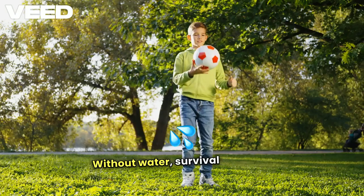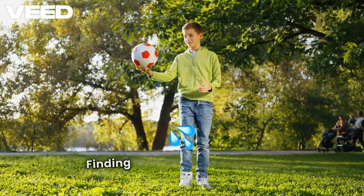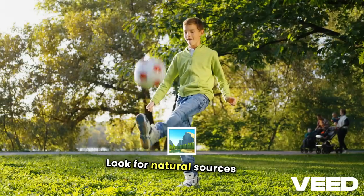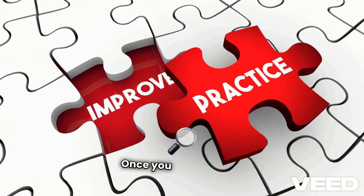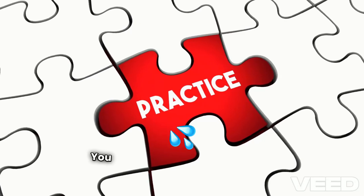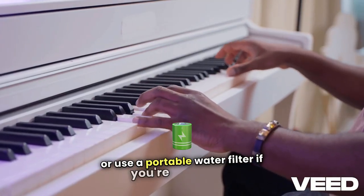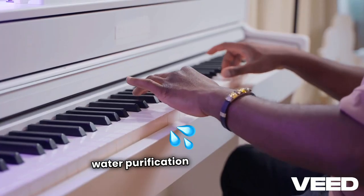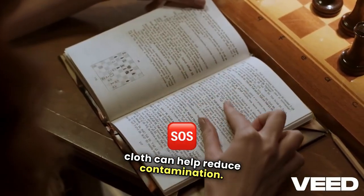Without water, survival becomes incredibly difficult after just a few days. Finding water should be high on your list. Look for natural sources like streams, rivers, or even rainwater. Once you find it, purify it to avoid dangerous pathogens. You can boil water if you have the means, or use a portable water filter if you're prepared. In a pinch, a simple method like water purification tablets or even filtering through cloth can help reduce contamination.